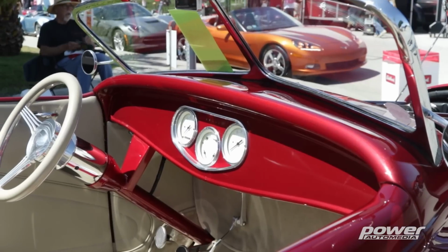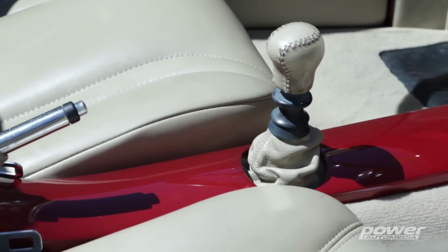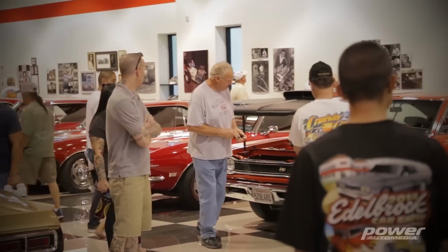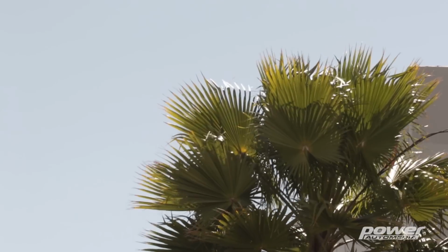It wouldn't be a car show in the Southern California sun if I didn't sit in a '32 convertible. What does this show mean to you, Brian? Well, I was born and raised in Southern California, Dennis. I've been part of the car culture my whole life. I'm a hot rodder at heart. And what better place to be than at Vic Edelbrock's garage on a Saturday afternoon? This is Southern California. Beautiful day, great cars.